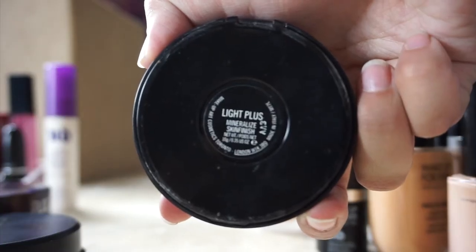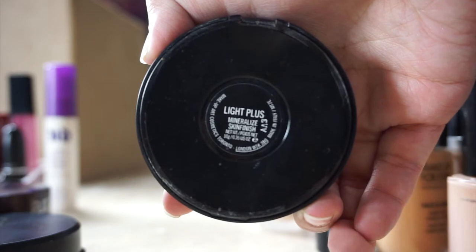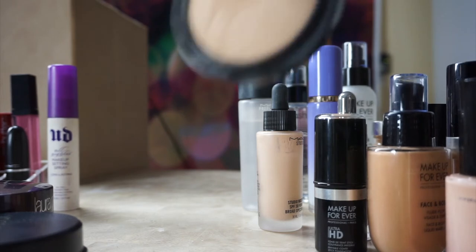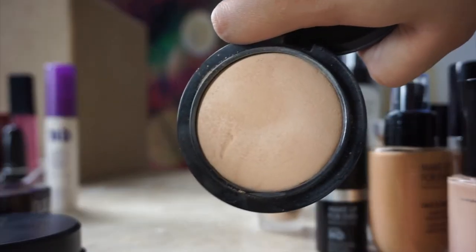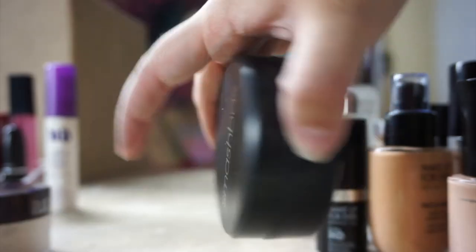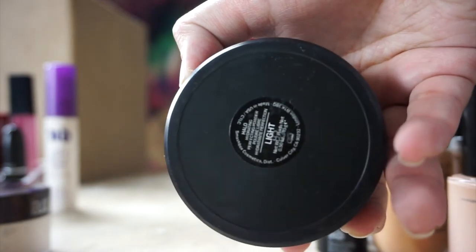These are some of the powders that I have. I have the MAC Light Plus Mineralized Skin Finish foundation powder, I guess you could call it. I use that whenever I'm not feeling like doing a full face of makeup and just wanna have a little coverage on my skin. I also very often use the Smashbox Hydrating Powder.